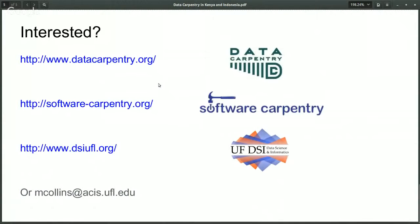So if you're interested in this sort of activity, there's the data carpentry group and the software carpentry group I both mentioned. There's also the data science and informatics student organization at the University of Florida, which does a similar sort of training. They do workshops, and actually one of them is tomorrow on quantitative finance. And their target is much more about computer scientists and information scientists helping other information scientists learn the basic skills.